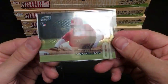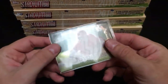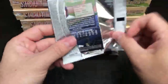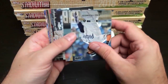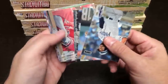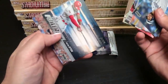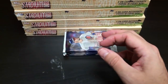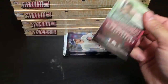Nick Williams, Stadium Club Chrome. I like these Chrome cards. These are bad. These are bad, man. Yeah, bad. I just picked up a sweet Rickey Henderson PSA 10 Stadium Club Chrome from last year, the gold case hit. That was in my recent Mail Day video. If you haven't watched that Mystery Mail Day video, maybe check it out. Some pretty sweet cards in that video. If I might say so myself.